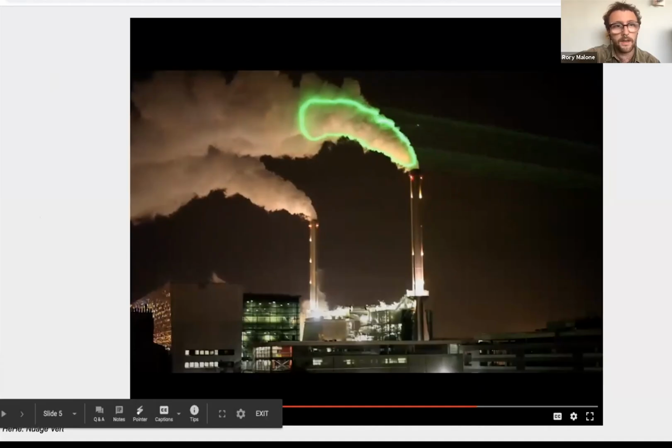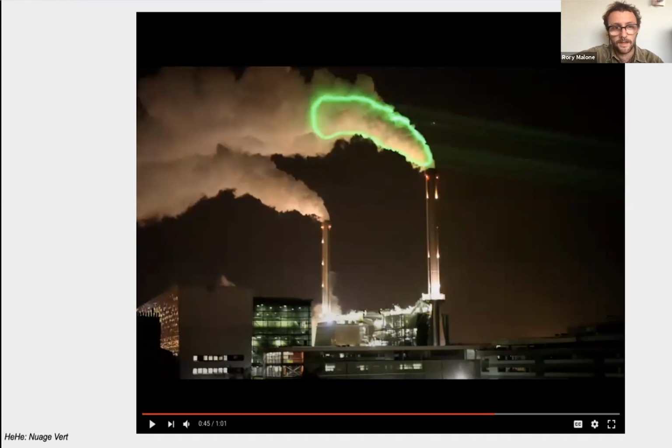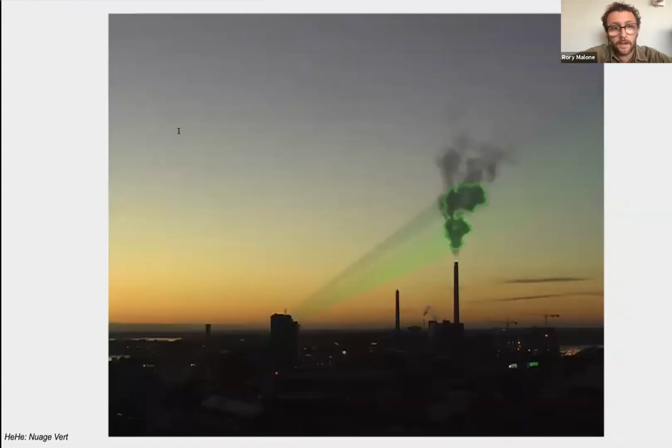So it's really quite a ghostly sort of spectre, which I think is quite appropriate, seeing as it's hovering over a power plant. The smoke coming from a power plant. And here's just a short quote from the duo.